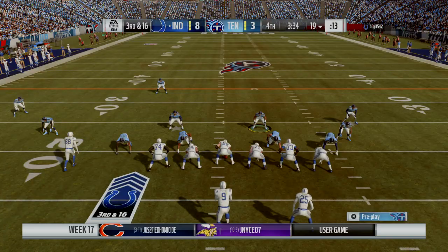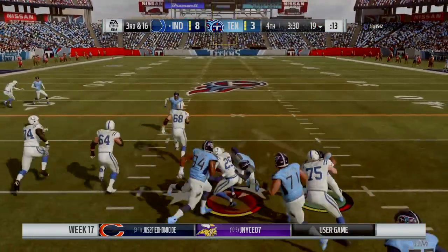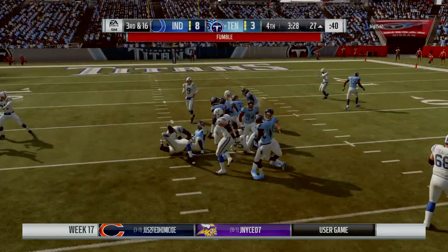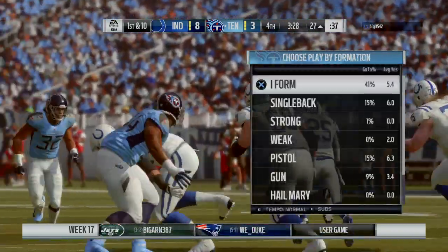Possibly a turning point. Big play coming. This is 3rd and long. On the ground, it's Reddick. And he lost the football. It's picked up by the Titans. And they're going to set up shop at the 27-yard line.